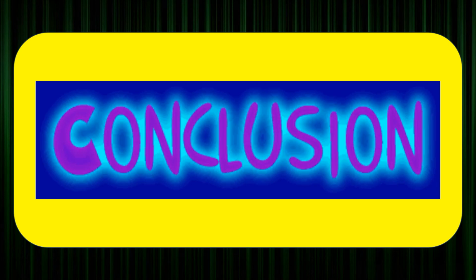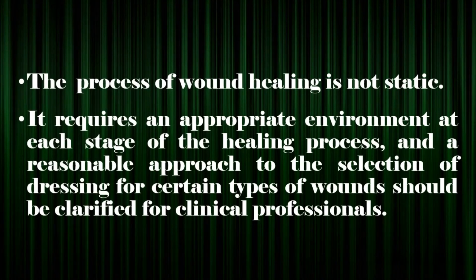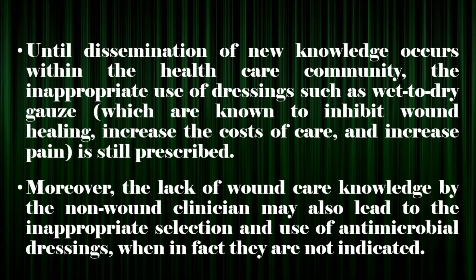Conclusion: the process of wound healing is not static. It requires an appropriate environment at each stage of the healing process, and a reasonable approach to the selection of dressing for certain types of wounds should be clarified for clinical professionals. Until dissemination of new knowledge occurs within the healthcare community, the inappropriate use of dressings such as wet-to-dry gauze, which are known to inhibit wound healing, increase the costs of care, and increase pain, is still prescribed.